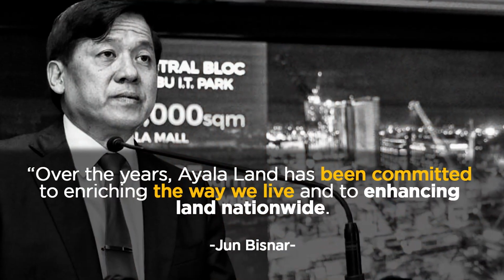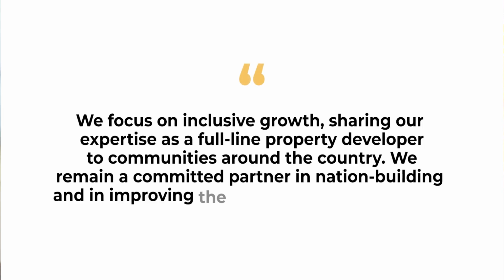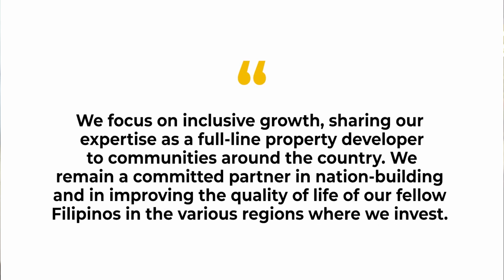According to Junjun Bisnar, the Vice President and COO of Ali Visayas Mindanao Group, over the years, Ayala Land has been committed to enriching the way we live and to enhancing land nationwide. We focus on inclusive growth, sharing our expertise as a full-line property developer to communities around the country. We remain a committed partner in nation building and in improving the quality of life of our fellow Filipinos in the various regions where we invest.